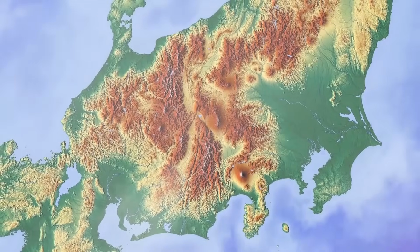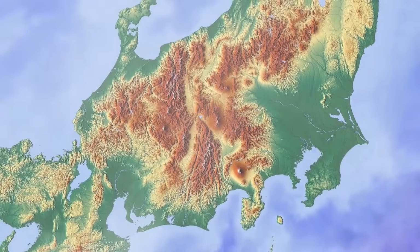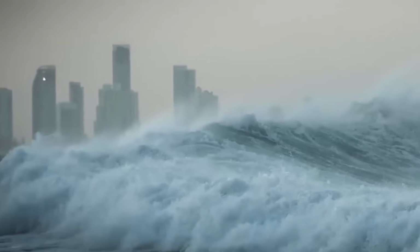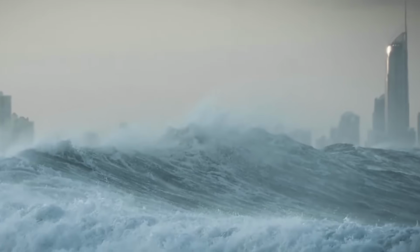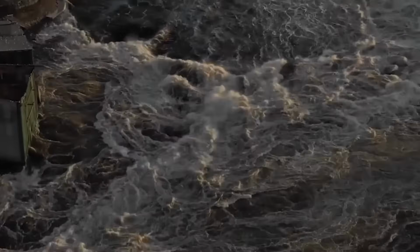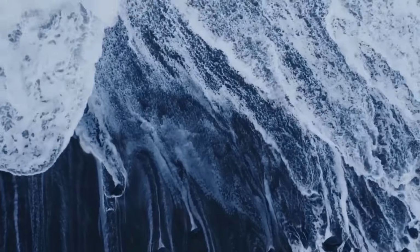If this did happen in Japan, the country would probably be gone. Ground motions would continue for over an hour, and tsunamis would be crashing into the country while the shaking was still happening. Tsunami waves would continue for days on end, making rescue impossible and drowning everyone on the coast, including those in the nearby Pacific Rim nations.